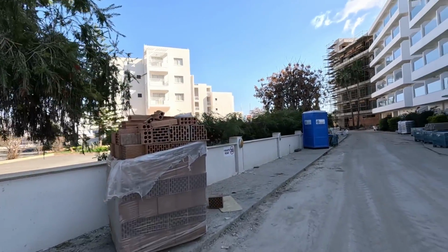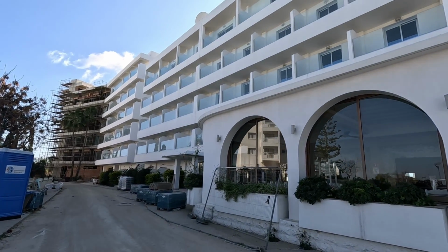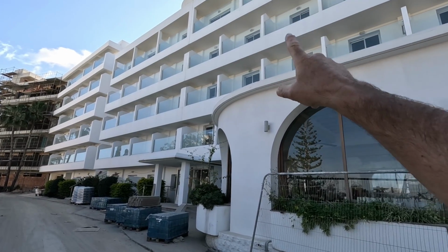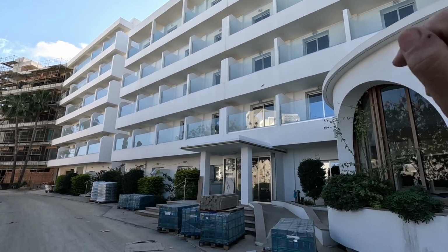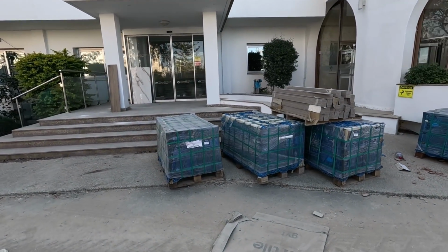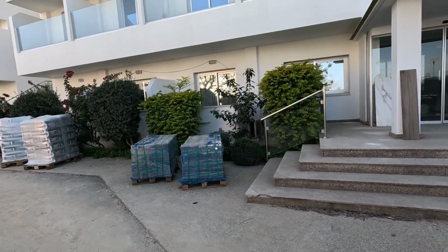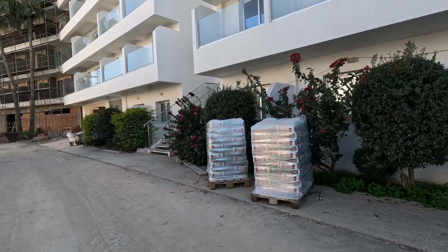It's having a massive extension put on the back. The original rooms I've left alone. Nothing's been done to the original rooms, and there they are. Those lovely rooms with those big balconies, and we could see pallets and pallets of tiles. And nowadays they use these massive tiles. Look, can you see? That's the tile adhesive. 2 massive pallets of tile adhesive.